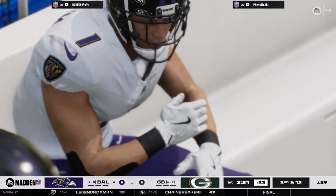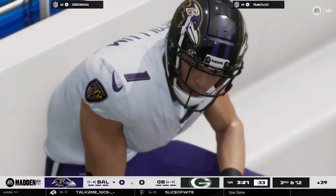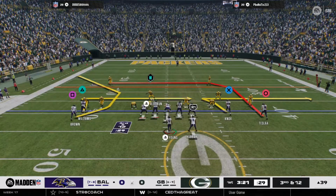Every team, if you're going to be efficient, you've got to hit those passes in the short to intermediate zone to effectively move the ball in this league. No connection on the last play, and now it's 3rd down.